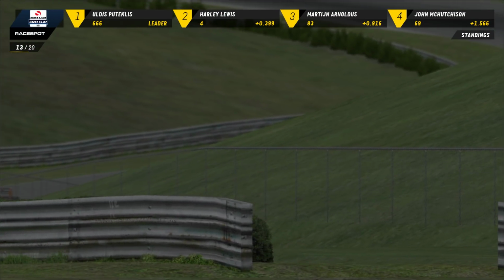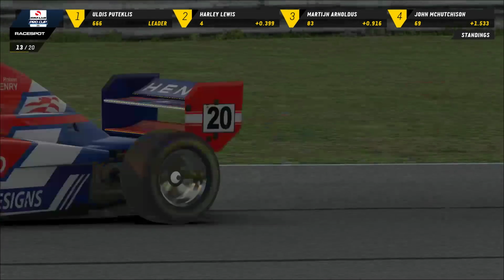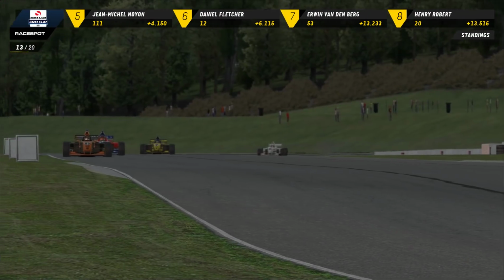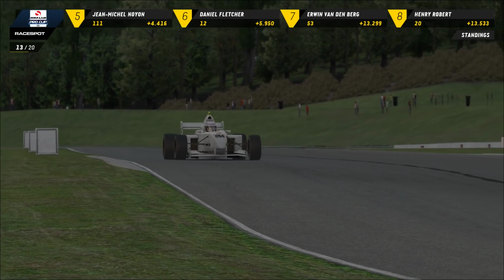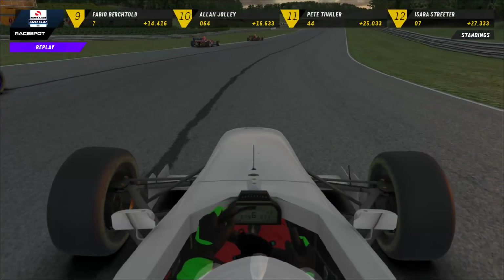So the 7 of Fabio falls behind, as actually he may lose 2 spots, because who is that trying to work his way through the wheel-to-wheel through the chicane? That's Alan Jolly. Jolly goes off the racetrack in that 064 car. Replay coming up of that sequence of events. My oh my, what a ride for the 064.